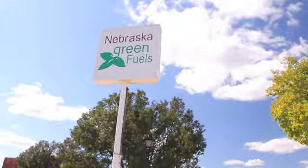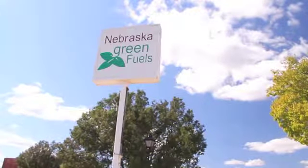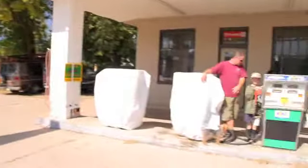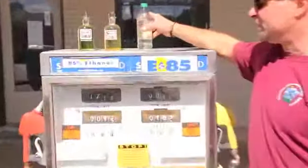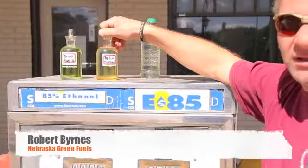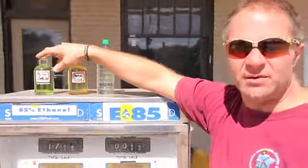Robert Byrnes, manager of Nebraska Green Fuels Cooperative, an off-grid renewable fuels filling oasis here in northeast Nebraska. One of the great differences between the fuels is just the odor between alcohol and gasoline, or petroleum and biodiesel.